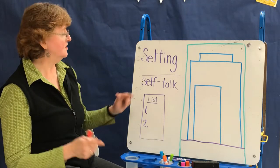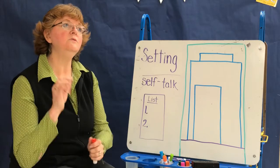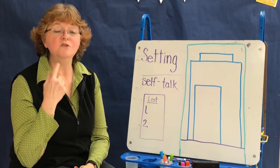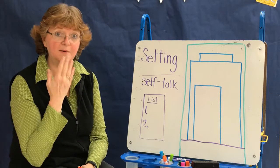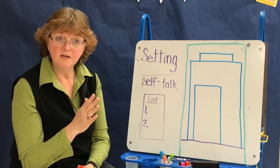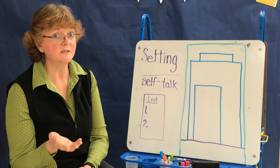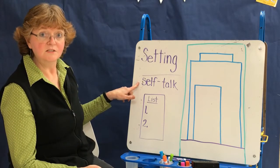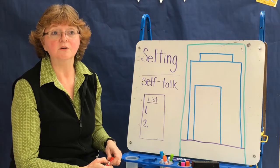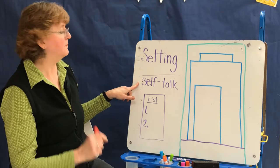I remembered to use self-talk in my story. Self-talk is when you stop and you think and you remember something and then you say it again to yourself, maybe out loud, maybe quietly in your head, but it helps you to focus, it helps you to learn, and it helps you to remember and to make good choices. So self-talk is a good thing to practice using. If you haven't seen the video yet, Miss Heather does a second step video on self-talk, and she talks a little bit about that too.